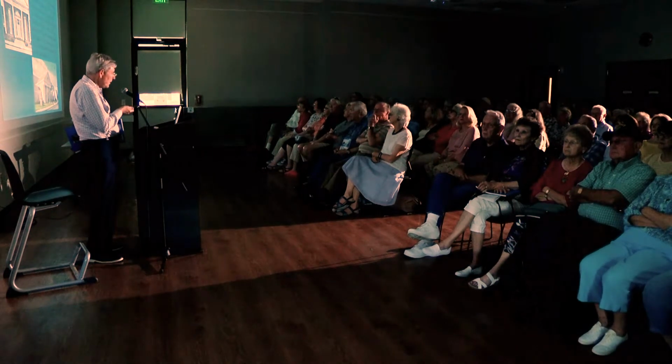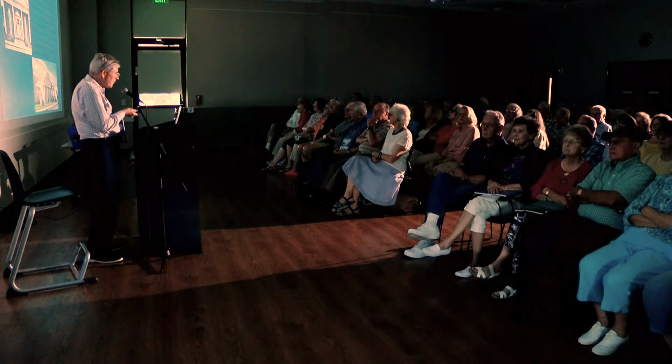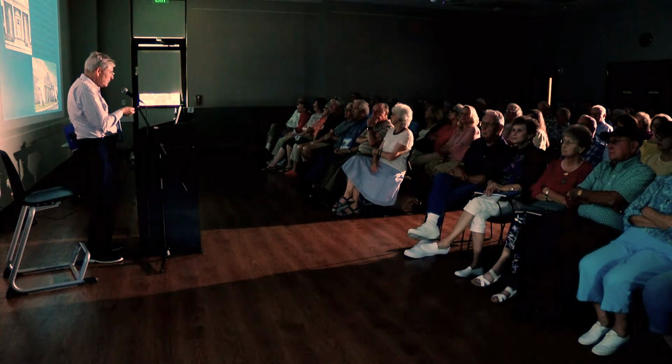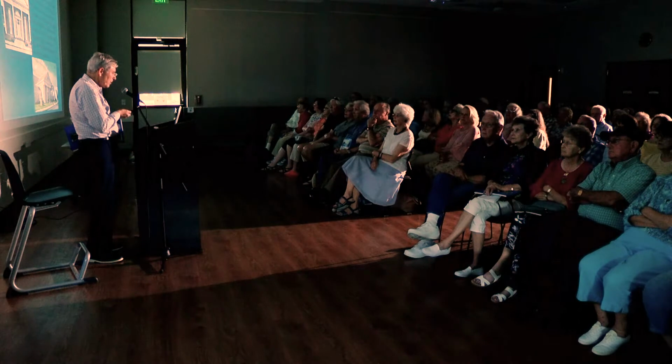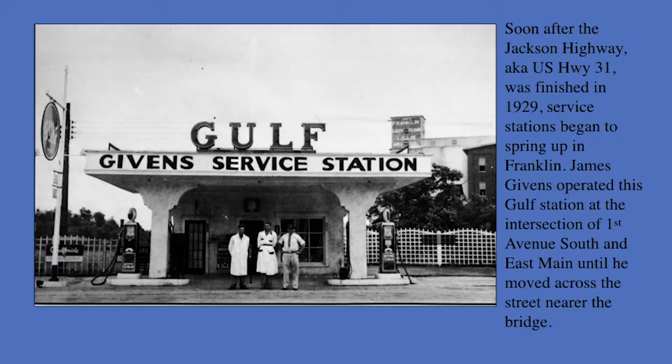this is the St. Philip's Catholic Church main sanctuary, and they have plans to do some work there. They need additions. They're growing. In the spot on the corner of First Avenue and East Main, across from what is the Catholic Church today, you'll see the filling station. This is Mr. James Givens, and this was the Gulf Station. He later moved on the other side of the street, and I don't know why.